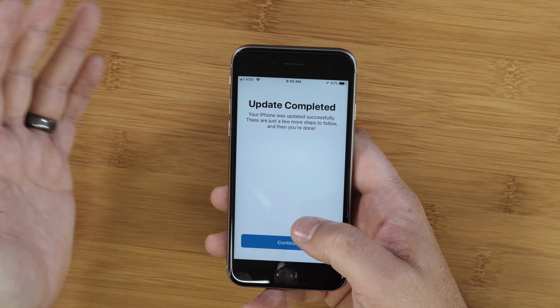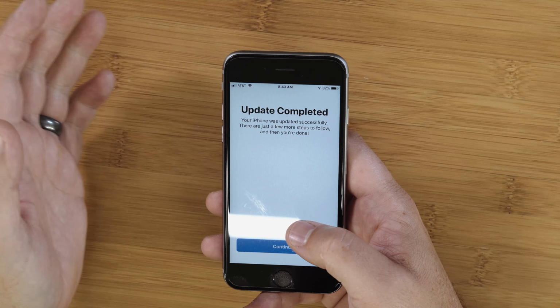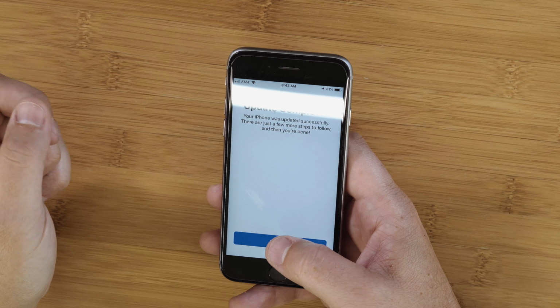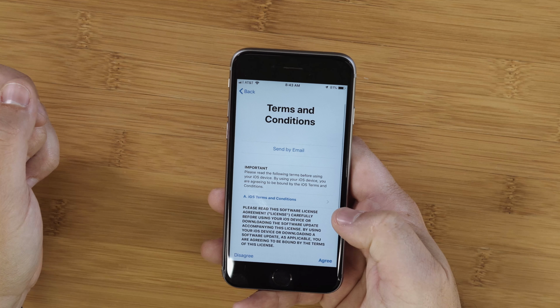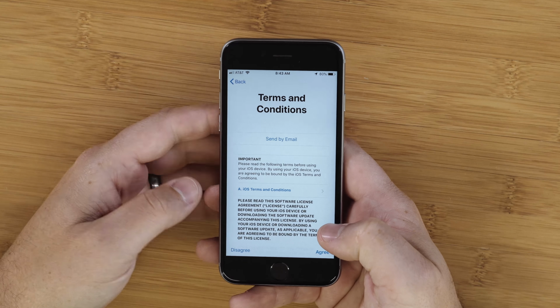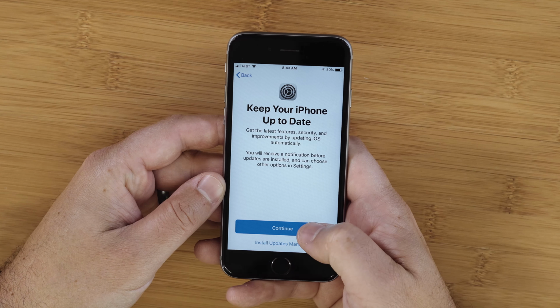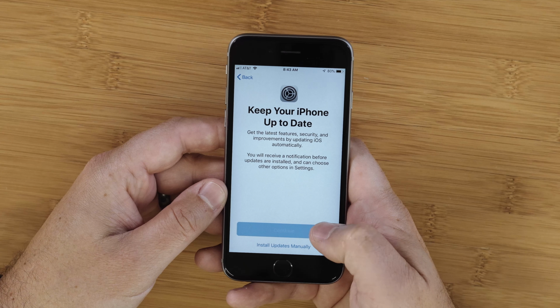Now, if you are updating from an older version, there may be a few extra steps to go through, such as resetting up some permissions and stuff like that. So just follow the prompts. Agree to the terms and conditions by hitting agree. Keep your iPhone up to date by hitting continue, or if you prefer, install updates manually, but I recommend hitting continue.